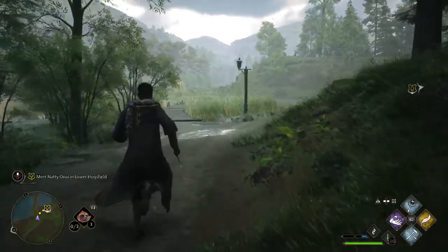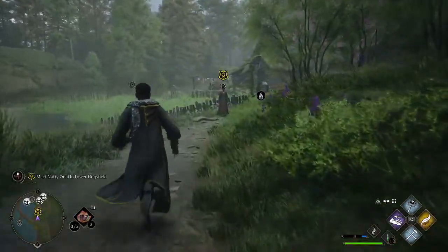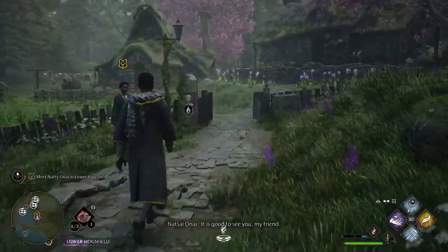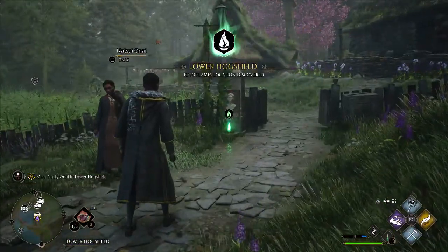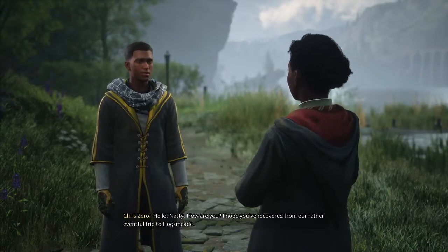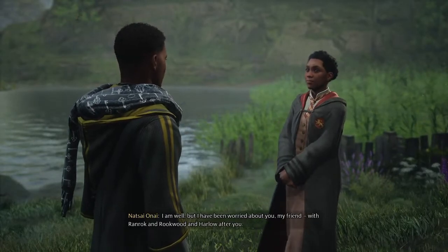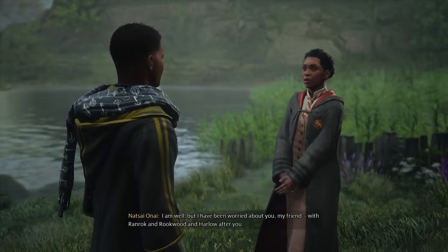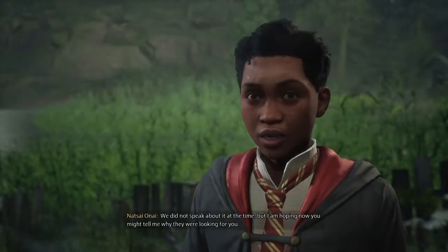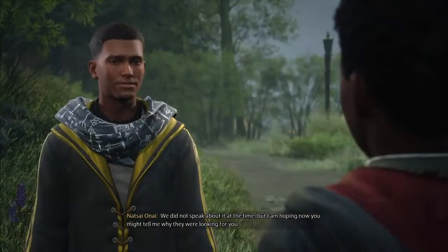Almost there. It is good to see you, my friend. Alright, what's up? How are you? I hope you've recovered from our rather eventful trip to Hogsmeade. I am well, but I have been worried about you, my friend. With Ranrock and Rookwood and Harlow after you? I'm alright at the moment. We did not speak about it at the time, but I am hoping now you might tell me why they were looking for you.